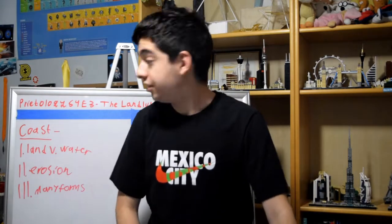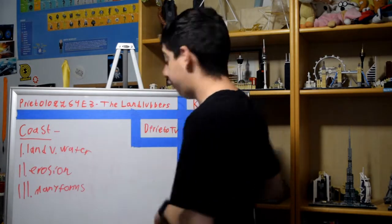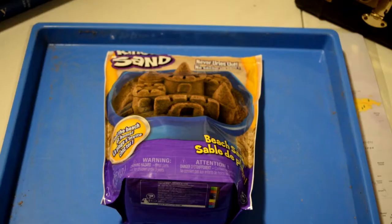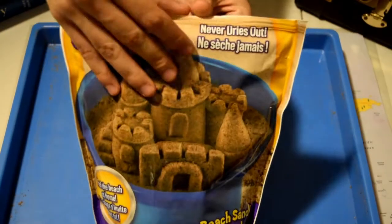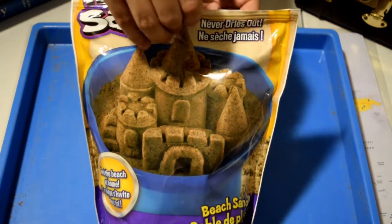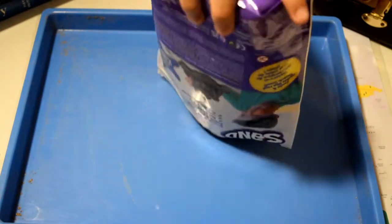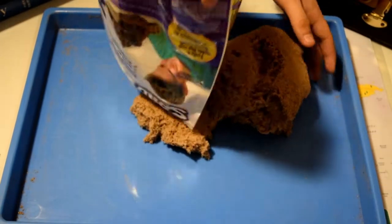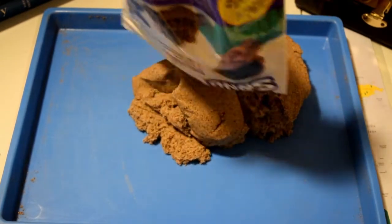All right, let's do our demo just to demonstrate our different landforms. It's going to be an interesting one. We're using kinetic sand. Okay, time for our demonstration. As you see, I have a package of kinetic sand. I'm going to open it. This will help represent our landforms and the different activity that can be found around them, like earthquakes, tectonic plates, like we talked about, continents, coasts, plateaus, and landforms.